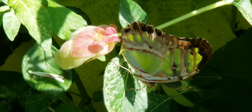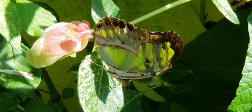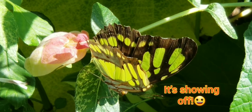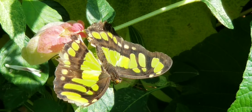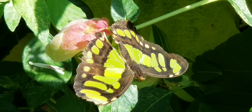Cold. What do they eat to get the yellow color to it? Pardon? What do they eat to get the yellow color? The bright colors. I know, that's just their... That's so cute. See how it opened? Oh, you got it. Is it opened up? Yeah. Oh my gosh, that was fantastic.